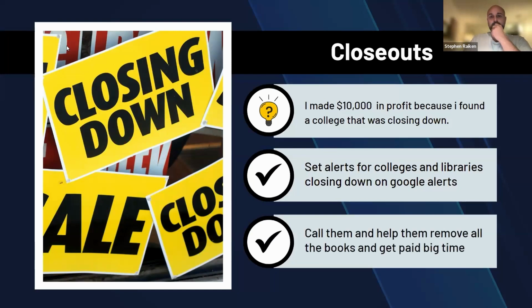It's pretty crazy. Call them, tell them you'll remove all their books. You get paid big time. If you're going to tell them that you'll remove all their books, make sure you can actually deliver on that, because that part can be a pain. The best deal you can get is, hey, I'll pay you top dollar for the books I want, and then offer them $2, $3, $4, $5 per book. You're willing to pay that much because these books are going to bring you $50, $70 profit apiece. So you're willing to even pay $10 per book.